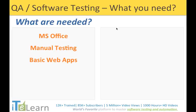Basics about web apps. When I say web apps, what do I mean? When you see an application on a website, you go to google.com, or you go to facebook.com, or you go to, let's say, itelearn.com, right? You see an application. Every application will behave in a certain manner. How does it behave? What is happening at the back end? Just some basic fundamental idea about it. I'm not saying you'll be an expert at it. I'm not saying you'll be a web developer. Nope. Just that there's a back end, there's code, and there is a front end.